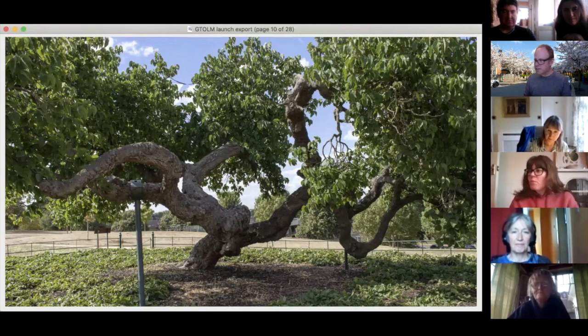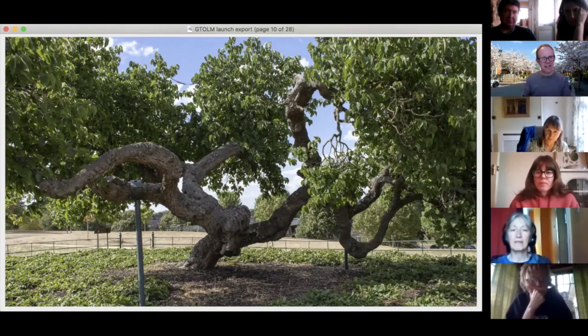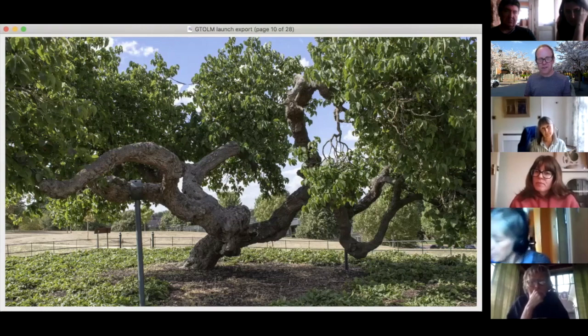This tree isn't as old as that, though. This tree, apparently, according to the mulberry expert, Peter Coles, whose book, Mulberry, is well worth looking out for, told me that this tree he thought was only 200 years old. So mulberries have this amazing trick of looking much older than they really are.